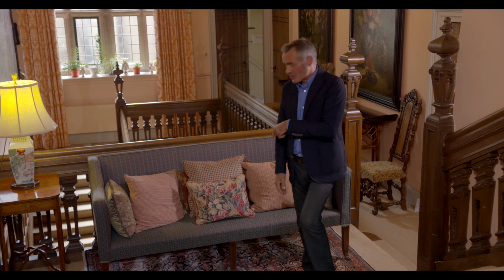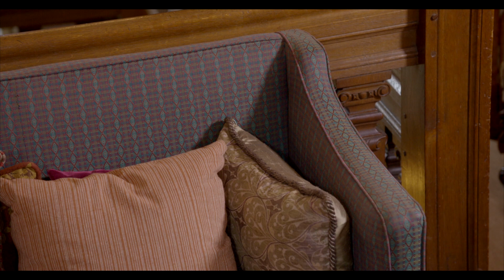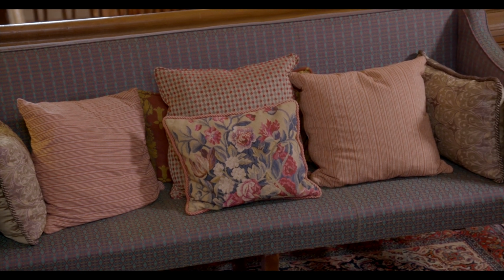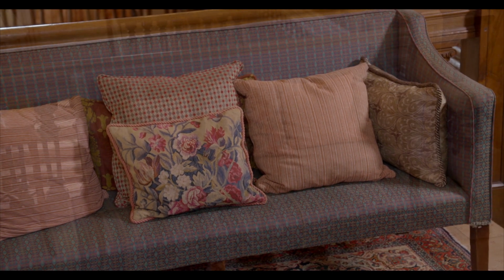Now that's a Georgian sofa. Considering it's a period piece, it's incredibly stylish. This sofa opens up a complete new design choice, and this is just one of many original sofas here to suit your taste.